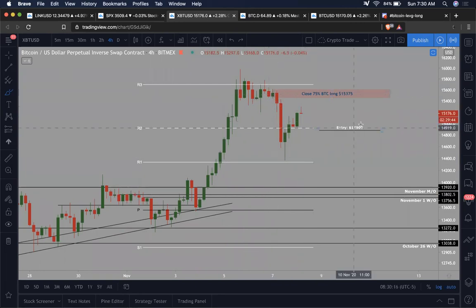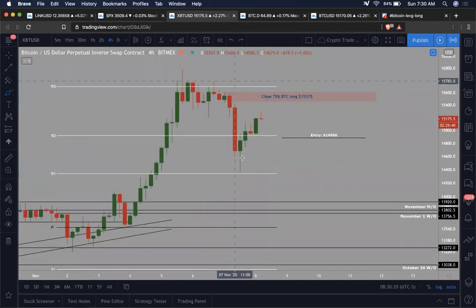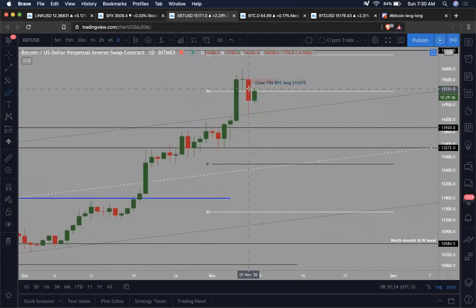Well, then you've got to clean up liquidity to the upside, because here's the thing: when you have big drops like this, this is a pretty sizable drop in one day. So we went from a high of $15,600 down to a low of 14,366. So that's a $1,300 drop, right?